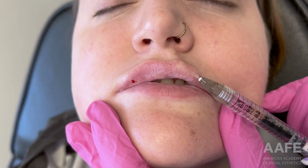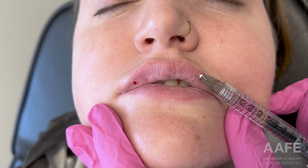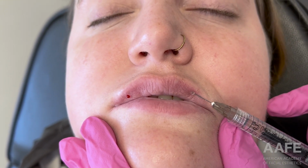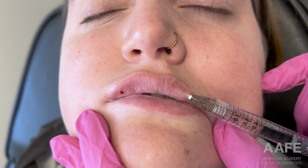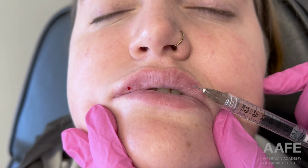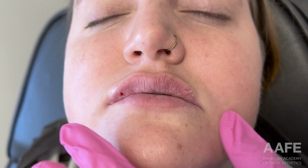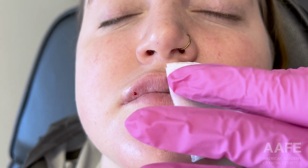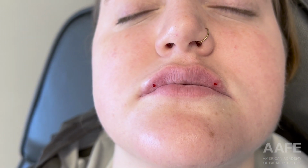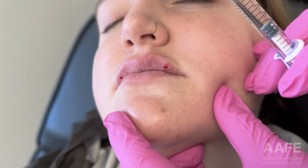Work my way up. Good depth. And a nice retrograde injection. That'll keep us safe. And then we're going to fill the body of the lip right here. Good depth. I'm avoiding the wet-dry border. We don't want to place filler in that wet area because it won't metabolize out. We want to stay within the body of the lip. We don't want any of that migration out. Turn away from me slightly.